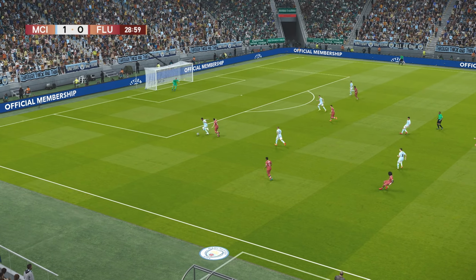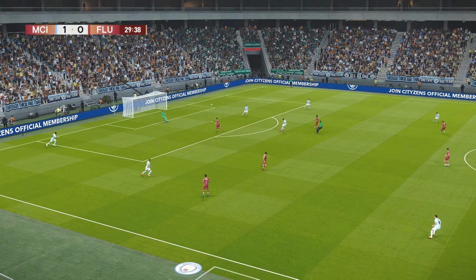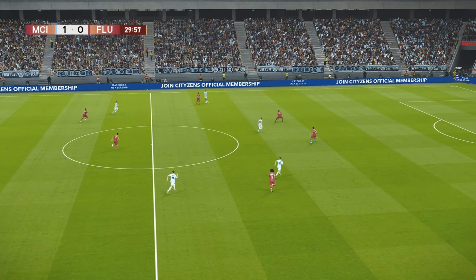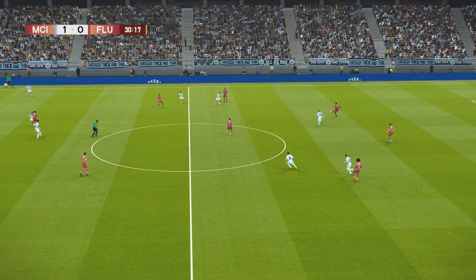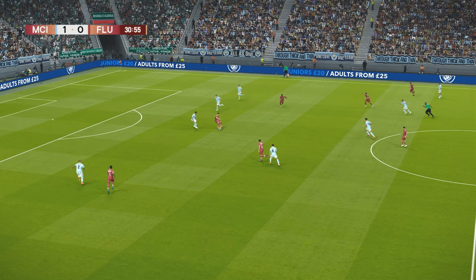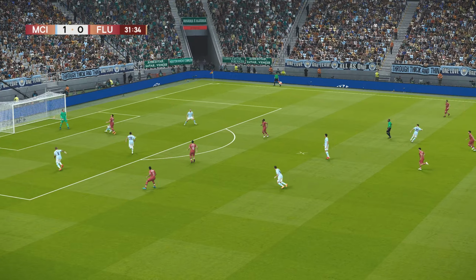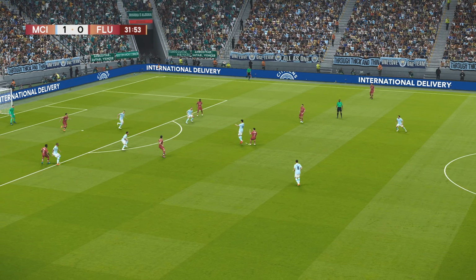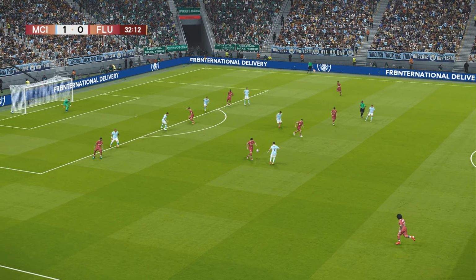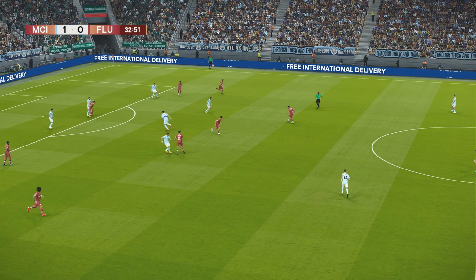Looks a good ball through. Akanji cuts out the pass. Long ball by the goalkeeper. Now that's well seen too. And it's lofted through here. And he just whacks it away. The ball is loose and the chase is on.